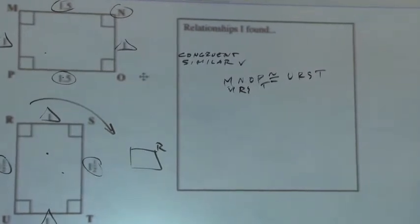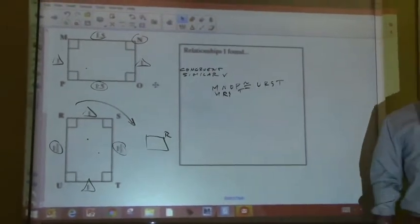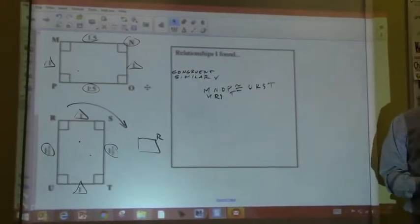Take a look at it. What should you take away from this one? When you're comparing the two pictures, they gotta have exactly the same stuff.